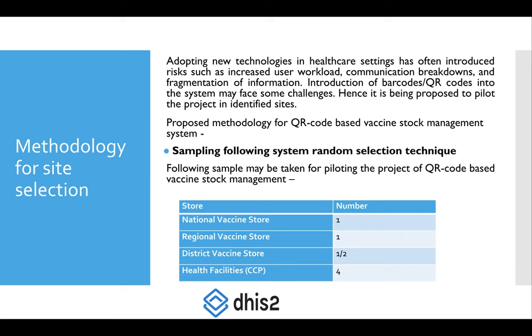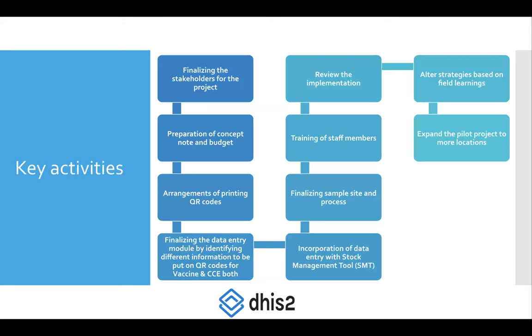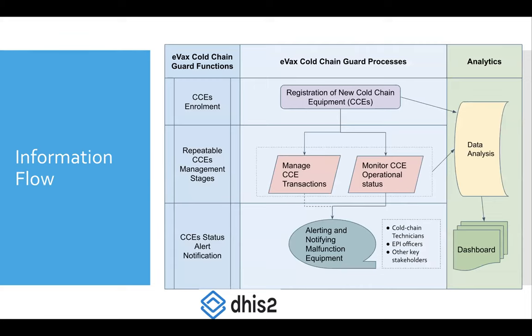So the idea is to pilot in about 7 sites or so. We have 1 national vaccine store, 1 regional vaccine store, 1 district store, as well as about 4 health facilities. And then there are key activities that have been aligned. One is finalizing the stakeholders for the project, and then we'll have to prepare the concept note as well as the budget, and then all these other activities will follow up to the piloting, the training, and then finally, based on the pilot, we'll have to expand or roll out the project to some other facilities.